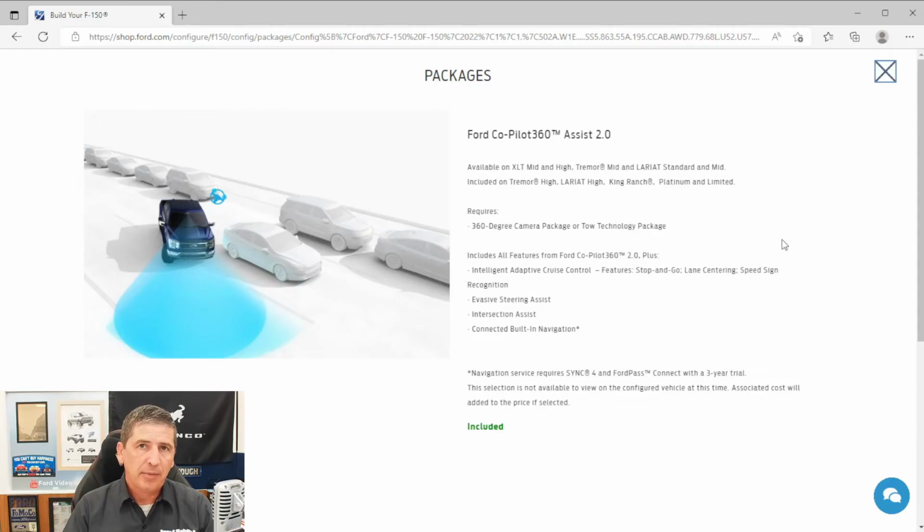Now let's talk about a package that was included in the 502A equipment group, and that is the Copilot 360 Assist 2.0 package. This is optional on the 501A equipment group. So again, if you don't want those 20-inch wheels, you can go with the 501A equipment group and then add the Copilot 360 Assist 2.0 package to it. So that gives you that adaptive cruise control with stop and go, the lane centering, the speed sign recognition, evasive steering assist, intersection assist, and that connected built-in nav.